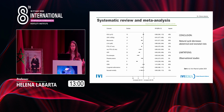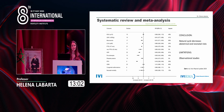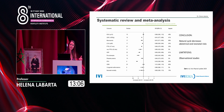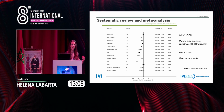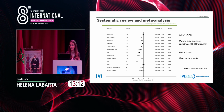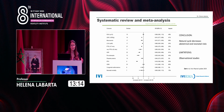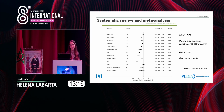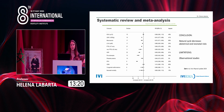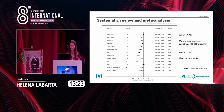The year after, Sad published another meta-analysis in Human Reproduction Update, and he also observed that in the natural cycles, there is less risk of hypertension and preeclampsia. He acknowledged the limitations because he included only observational studies, but he suggested that we should move to the use of natural cycle.